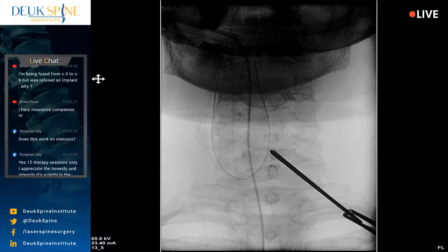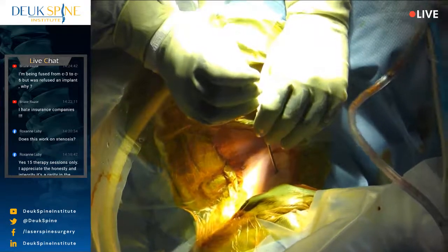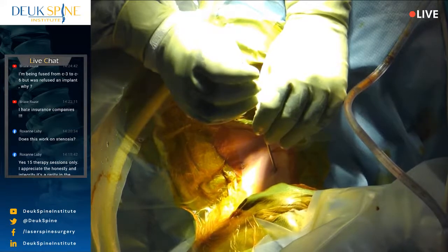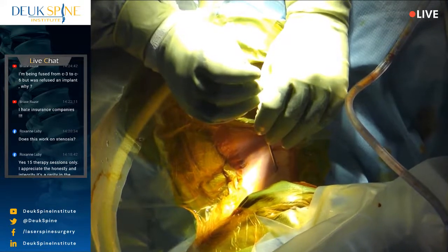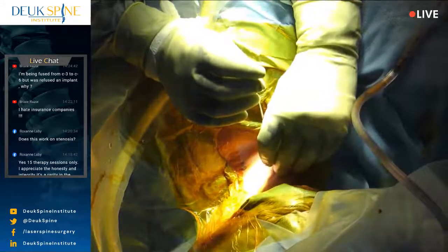Now I'm going to move this thing up the spine to the next disc. Can you give me inline traction, slight extension, please? So I'm going to have my anesthesiologist hold the head in slight extension. Are you extending? Please extend. Push the occiput towards the feet. Yeah, that's good, right there. All right, now I'm going to march my way up to the next level.